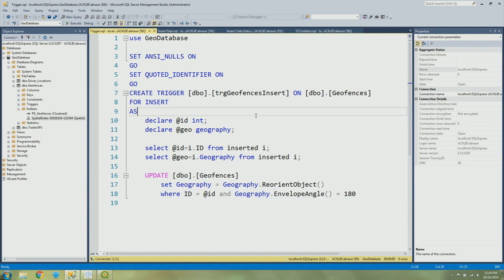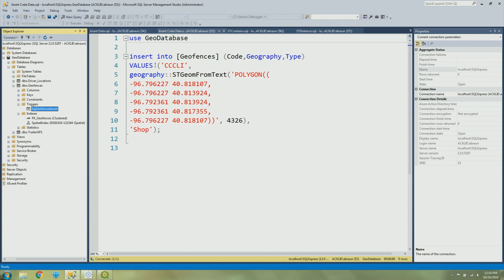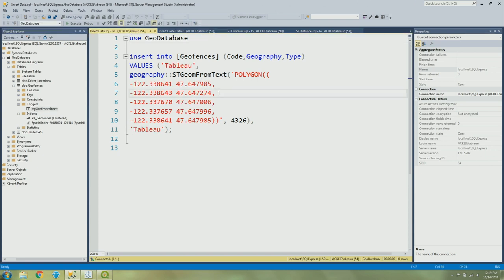So I'm going to go ahead and run this. And if we refresh on the side here and go to triggers, we can now see we have our trigger added. One more thing we need to do before we can go and start creating some of this data is we need to initialize the table, because we're going to use a program called QGIS, and unfortunately it won't see our table unless we have some data in there already.